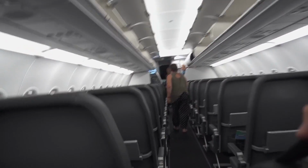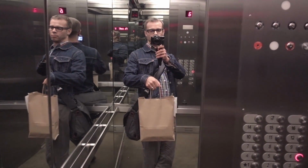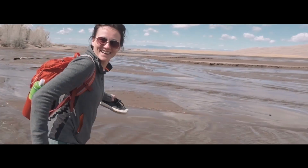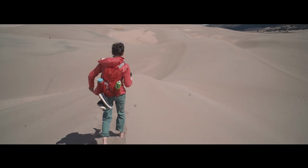For me, the most important thing is travel, portability, small and compact versus image quality. So I'm always trying to get the best image quality I can get in the smallest package possible. Kind of like myself. Wait, no, that's not what I meant.